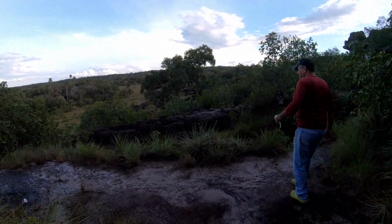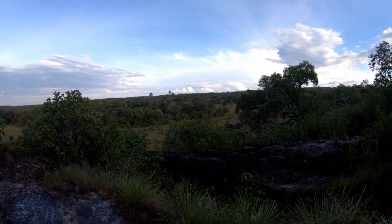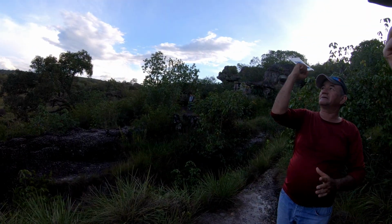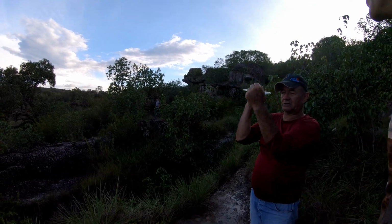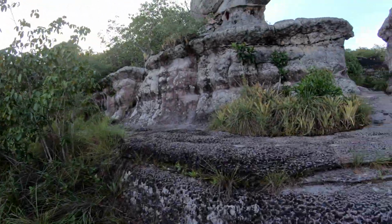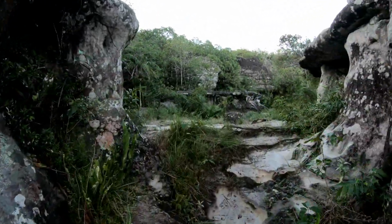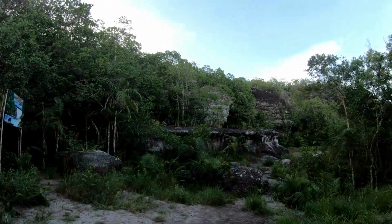He's trying to tell me where to take a better photo, where the two palms are. Apparently there's a nice photo from down by the two palms, he says.